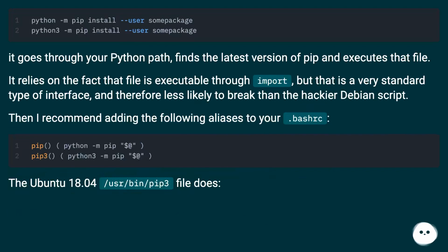It relies on the fact that file is executable through import, but that is a very standard type of interface, and therefore less likely to break than the hackier Debian script. Then I recommend adding the following aliases to your .bashrc. The Ubuntu 18.04 /usr/bin/pip3 file does.